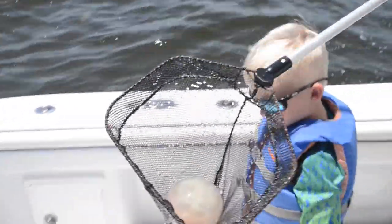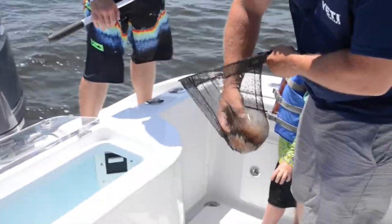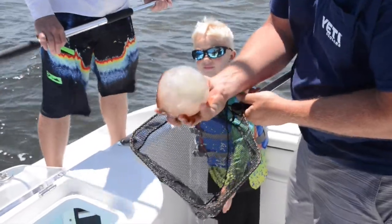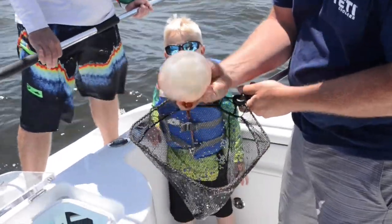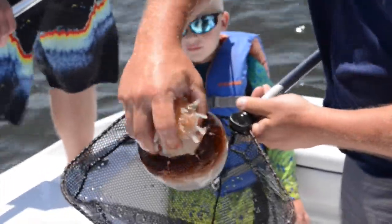All right. So what we need to do here, we need to actually load up a good many of these so we can chum them. So let's try to get about, I don't know, probably a dozen, I'd say. Yeah, and just so you can see, these things don't sting you. These are called cannonball jellyfish. And these are the ones, if you're walking on the beach, you see them washed up, and they're real rubbery.